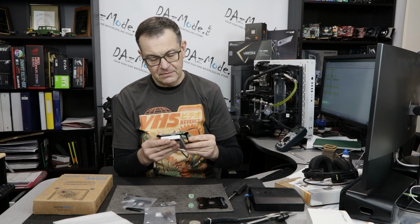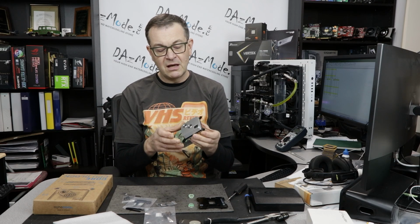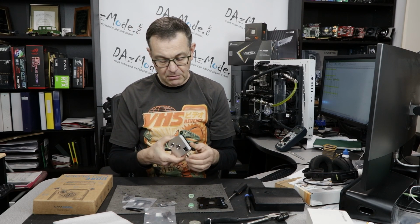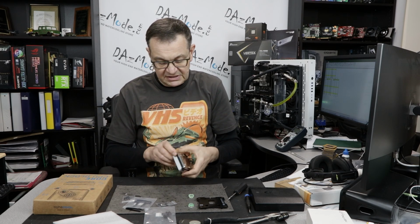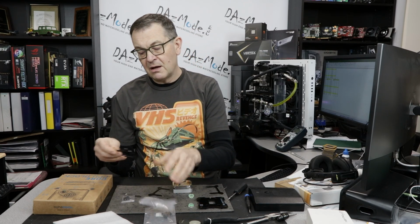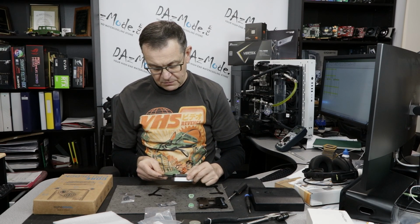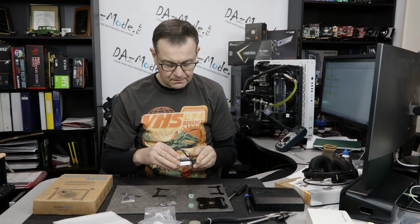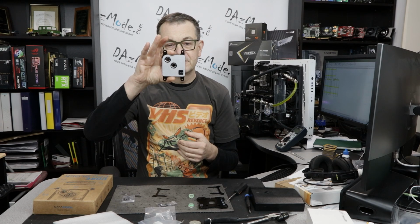Need to turn it 180 degrees. Click. It's a little bit flimsy, but that's it. You have the Intel block. You switch, or just decide to use the same thing on AMD. AMD brackets coming in. Again, putting in. Click. Now we have AMD.